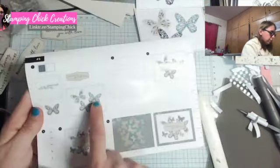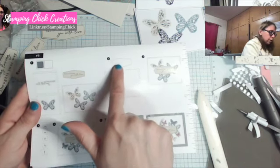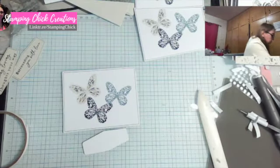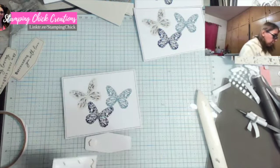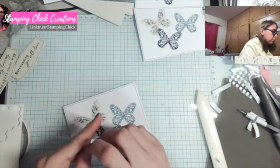So here we have this. It's telling me I'm going to use my dimensionals on the sentiment and on the card. So I'm going to layer those. Let me do this part first. Oops, I just dropped my butterflies that I'm going to need here in just a second. It's telling me to use 3. So that's what I'm going to do. This one's going to go right in the middle.